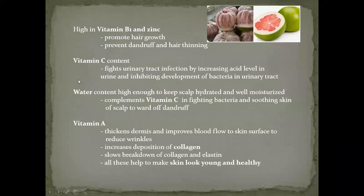Because it has vitamin B1 and zinc, it will promote hair growth, prevent dandruff and hair thinning. Because it has such a high vitamin C content, it will fight urinary tract infection by increasing acid level in urine and inhibiting development of bacteria in the urinary tract. The water content is high enough to keep your scalp hydrated and well moisturized. It complements vitamin C in fighting bacteria and soothing the skin of your scalp to ward off dandruff.